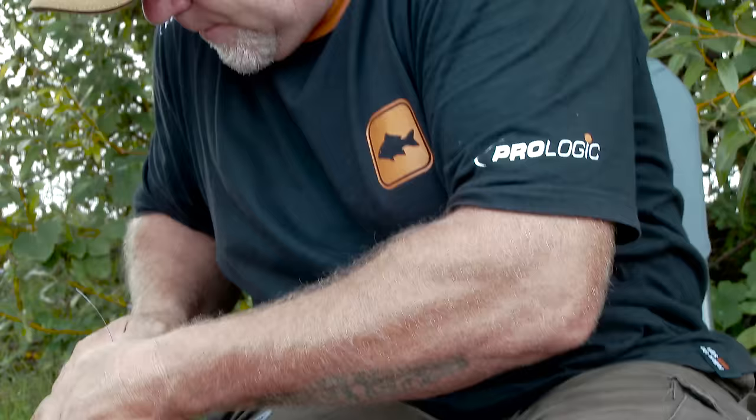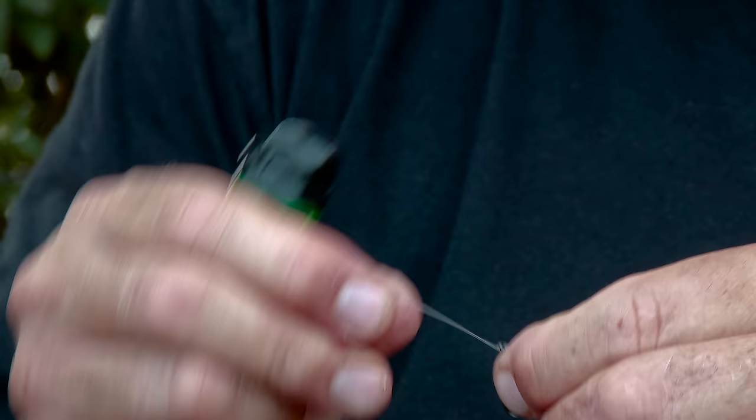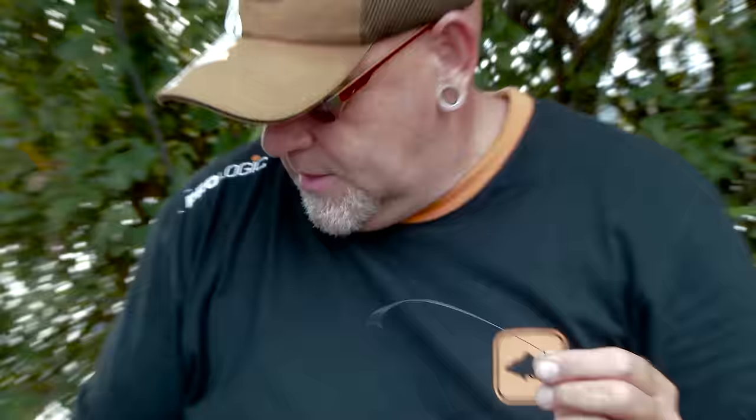Actually leave a couple of mil and get your light. Obviously be careful doing this. And just burn the tag end over and then just melt it down. So they have your D. And obviously that will blow the boilie back. Now this is the fiddly bit.